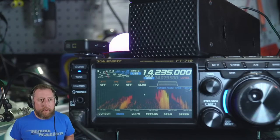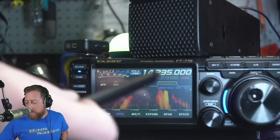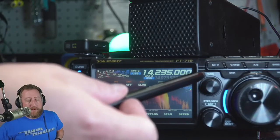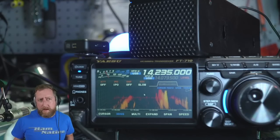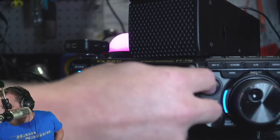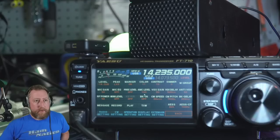Basically, most of the controls of the radio are going to be found under the function button, which is right here. And for those of you that have an FTDX10 or FT101, or have used them, this is going to be familiar to you. Push the function in, and there you will see the main controls for the radio.